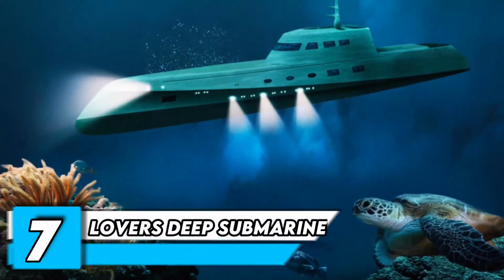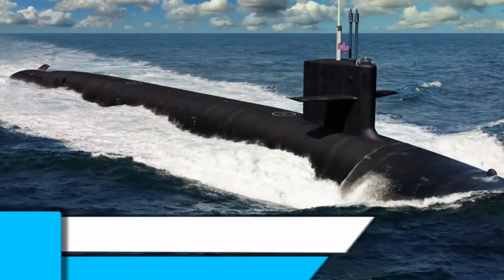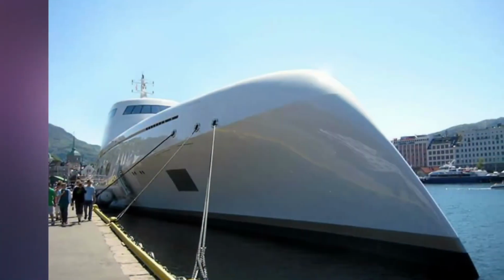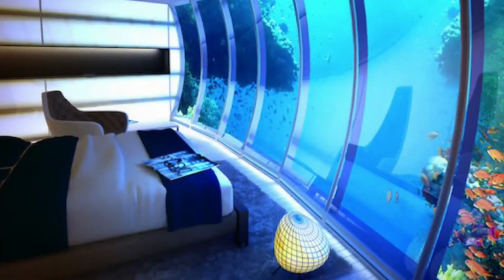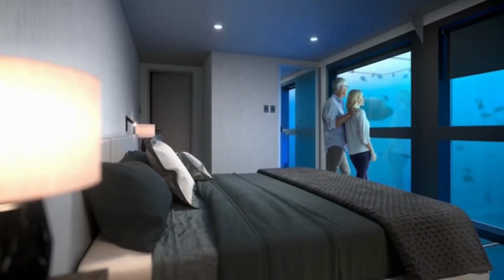Number 7. Lover's Deep Submarine in the Caribbean. Submarines normally are used for war or carrying weapons, but this time it's not like that. Located at a little distance from everyone's favorite, the beautiful Caribbean island, Lover's Deep is a submarine made for couples who want to have a private time together, submerged in the deep ocean waves.